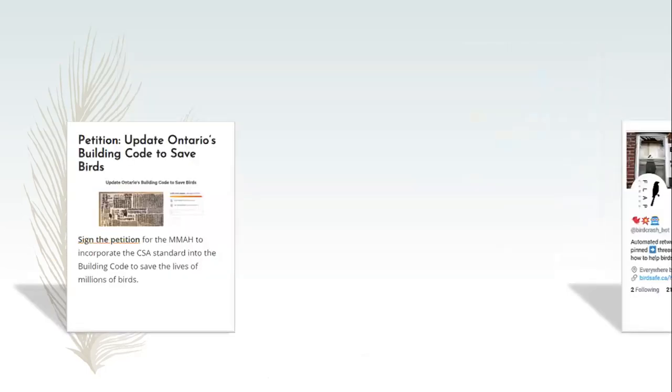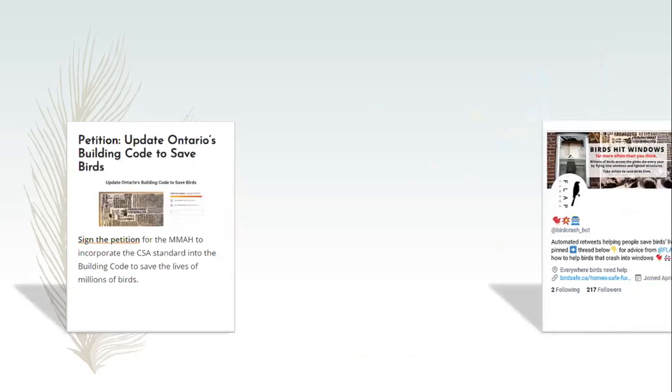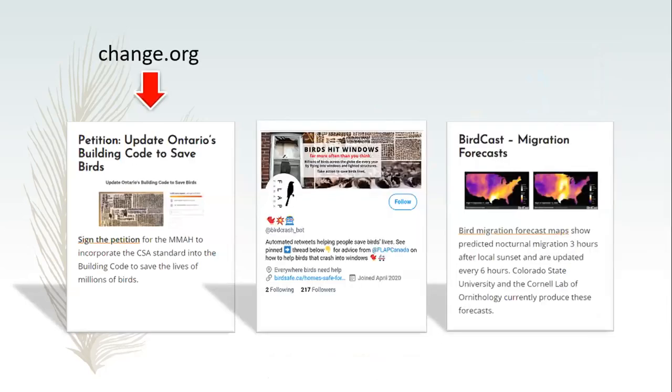Just a few other tidbits of information if you're interested. We presently have an online petition that you can sign to encourage the province, the building code, to embrace the CSA standard. There's well over 10,000 signatures so far. We're trying to get as many as we can.